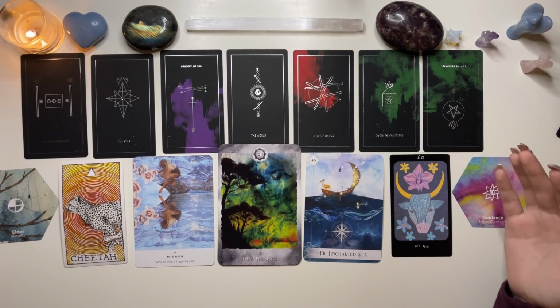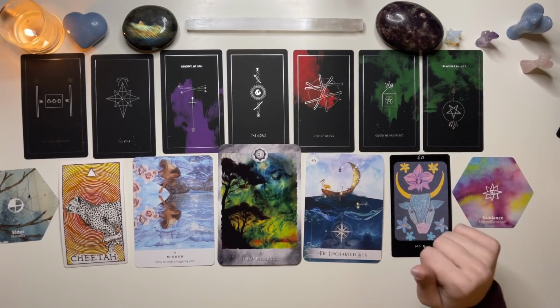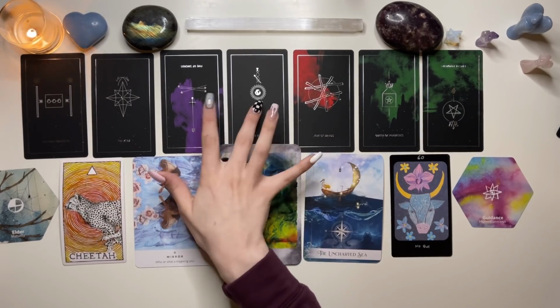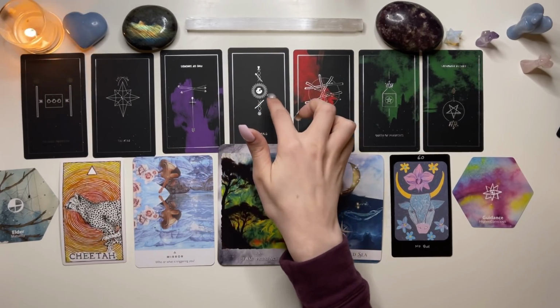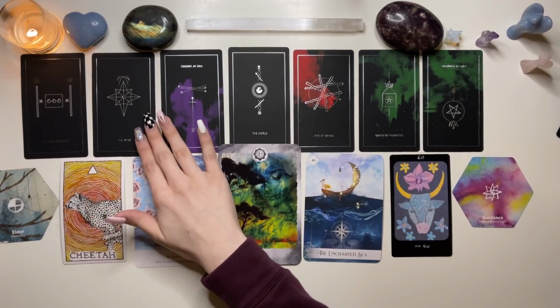We have a lot of earth here, especially Taurus, Capricorn, Virgo. We also have the fire signs with the cheetah, Aries, Leo, Sag, and fixed signs with the world. So that would be Aquarius, Scorpio, Leo, Taurus, and with the star we have Aquarius.